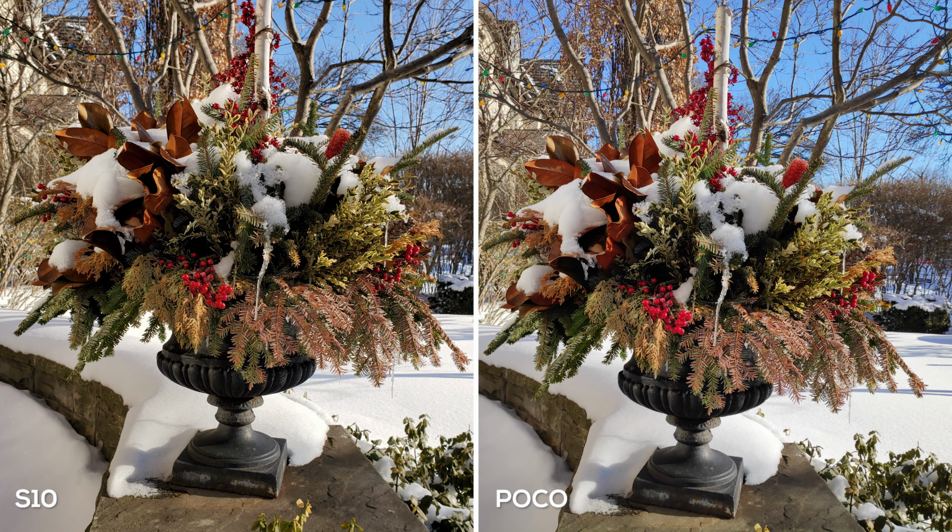With this photo, it's pretty even again. There are some minor differences though. S10, if you look at the snow, slightly cooler tones. If you look at the Pocophone, slightly better exposure. But once you punch into the actual flower itself, they're pretty even. If anything, the S10 is mixing cooler tones in the background and warmer tones surrounding the flowers themselves. I'm gonna give this photo a tie.